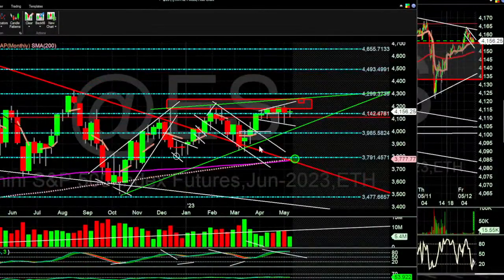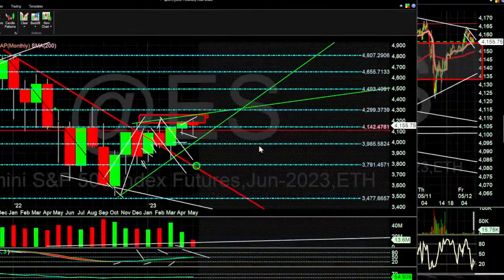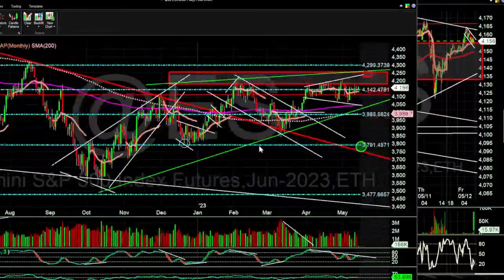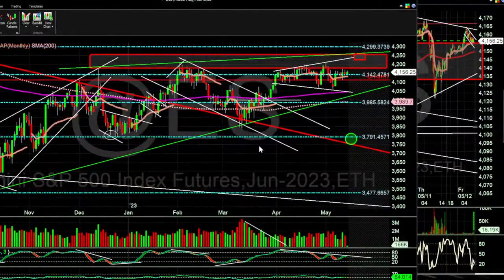Weekly is way overbought. I mean, are you guys at all surprised that all the stuff that's collapsing, and we're up here for this long, hanging out through all these bank collapses and all this terrible financial news? Are you guys surprised that we've spent this much time sideways?